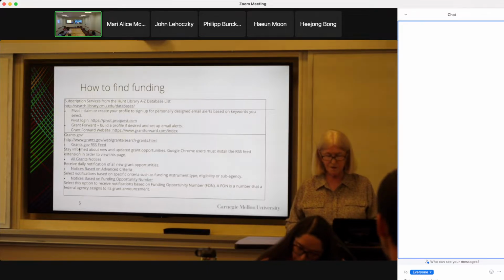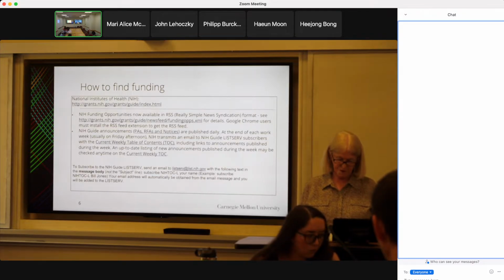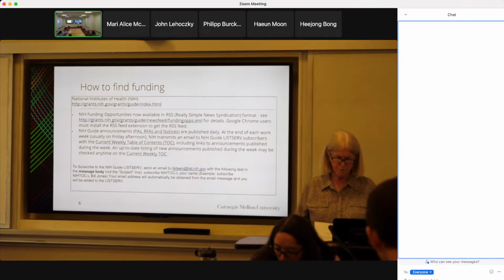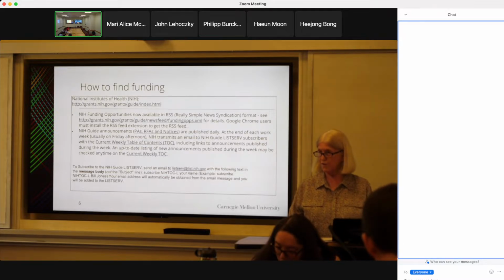The National Institutes of Health is one of the biggest providers of funding in the U.S. right now for universities and so forth. They actually right now are at about $32 billion that they give out on an annual basis.